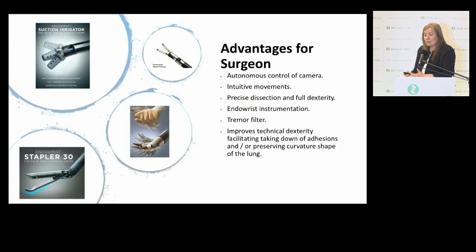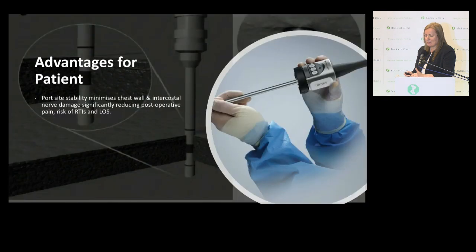The advantages for the surgeon is that I can have 360-degree movement. I'm not caught by the chest wall. It filters out my caffeine tremor from the morning. And it gives me a lot of precise activity.